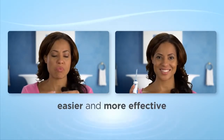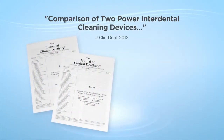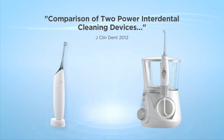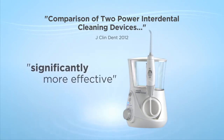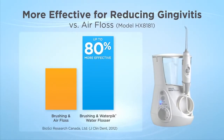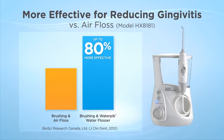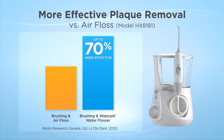The results are clear. In study after study, the water flosser is unquestionably the easier and more effective way to floss. But what about air floss? In studies published in 2012, the Waterpik Water Flosser was compared head-to-head to Sonicare Airfloss, and once again, the water flosser was proven to be the superior choice for your patients. In a 28-day study, the Waterpik Water Flosser was found to be up to 80% more effective than Sonicare Airfloss at reducing gingivitis, and up to 70% more effective for plaque reduction.